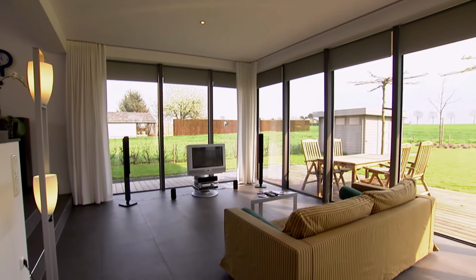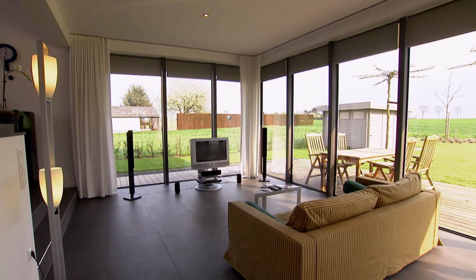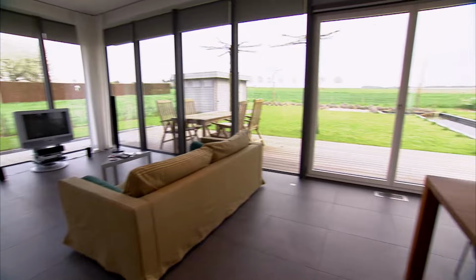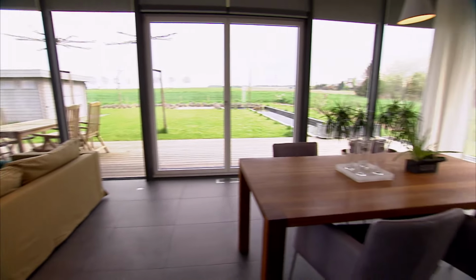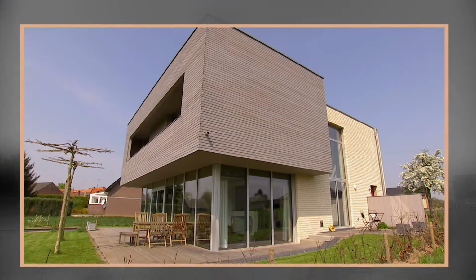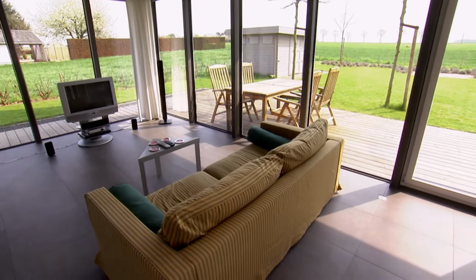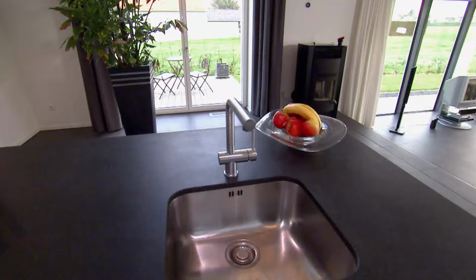The most comfortable place to be is here and because of the view. And what about for you, Francois? What do you love about this space? Yeah, the contact with the outside. Yeah, it's almost as if you're sitting outside. The glass on the south brings in passive solar heat, while the outside overhang keeps the room shaded and cool during the summer. They also have a great way to stay warm during cold winter nights.